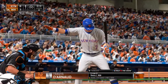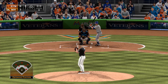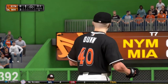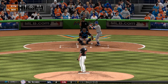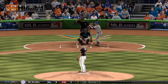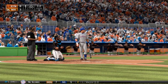Travis d'Arnaud will dig in. He singled his last time around. In there, 0-1. Pitch on the way, and this will find the seats behind the first base dugout. And now a pitch on the way. And they'll try to bounce a curveball on 0-2, but he holds back. It's 1-2 now.